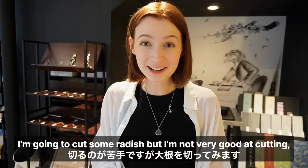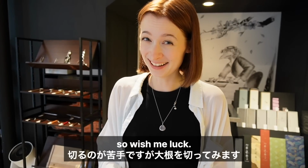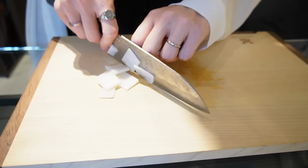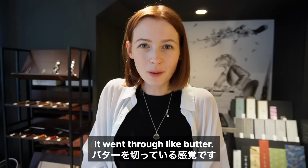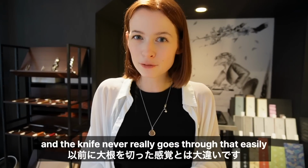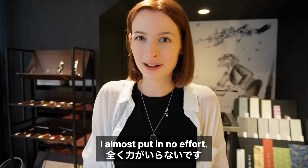I'm gonna cut some daikon. I'm not very good at cutting, so wish me luck. It went through like butter. I think you can tell how sharp the knife is because I've cut daikon before and the knife never really goes through that easily, but this went through like butter. I almost put in no effort.